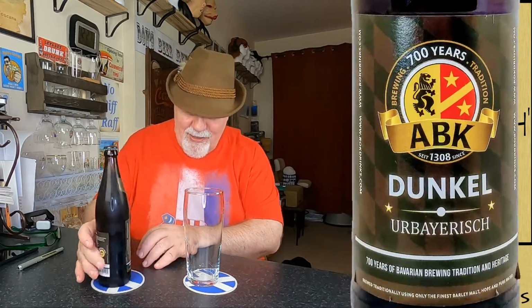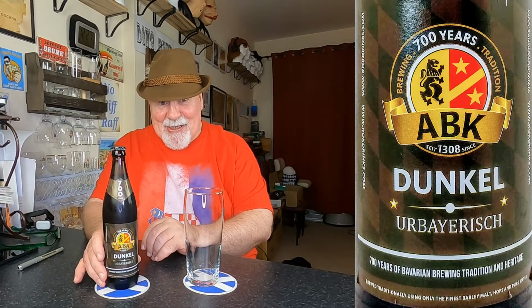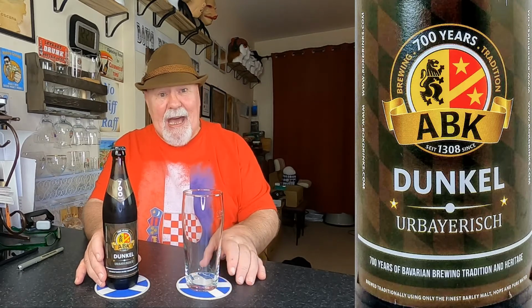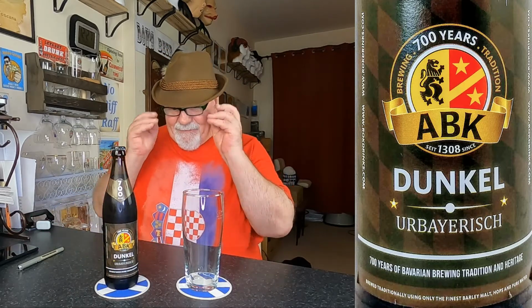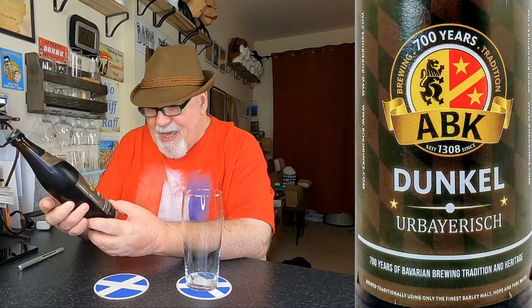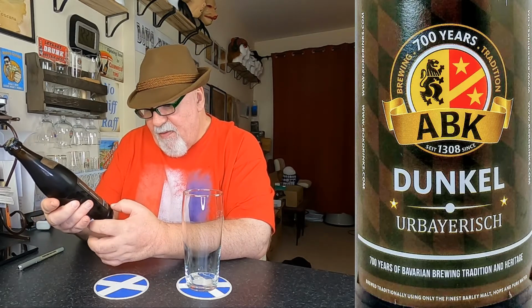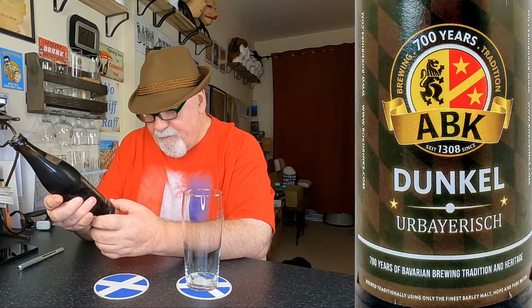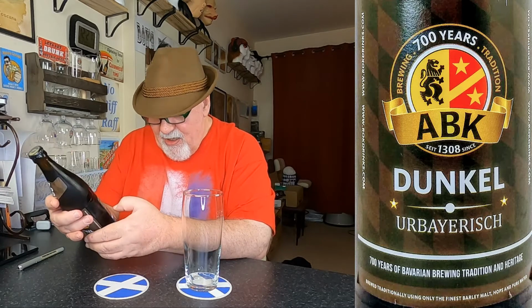It's a Dunkel, and I think it's just called Dunkel. So, a dark malty beer from Bayern, Munich. Let me see what the bottle says. So it's ABK, Dunkel Urbayerisch. I think that just means from Bavaria. 700 years of Bavarian brewing tradition and heritage. ABV is 5%. This is a 500ml bottle. The rest is in German.